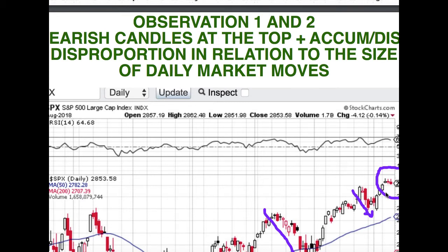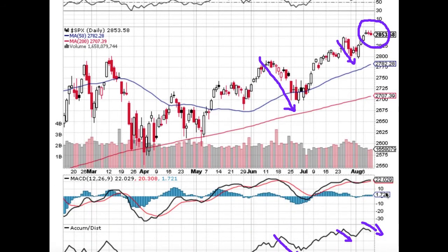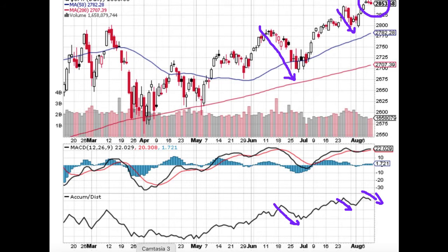Okay, so what is observation number 2? Well, observation number 2 is something you probably wouldn't think of right off the top of your head. But let's take the magnitude of the move, the magnitude of the drop, and take a look at a couple of instances recently. And we're going to compare that to the move in the accumulation distribution line.